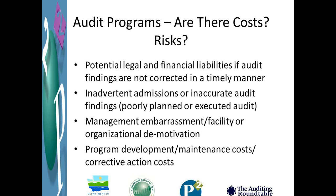So are there risks when you look at any audit program, be it regulatory compliance or management system? Sure, there are some upsides and downsides that need to be considered in setting up a program or in looking to evaluate how your overall program is situated and its status. There certainly could be potential legal and financial liabilities if audit findings are not corrected in a timely manner. That's especially true with regulatory compliance audits, of course, but it can also be true with some management system auditing as well. If you find something, you need to address it, you need to correct it. The big cardinal sin in management systems is not following through or letting things fall through the cracks.